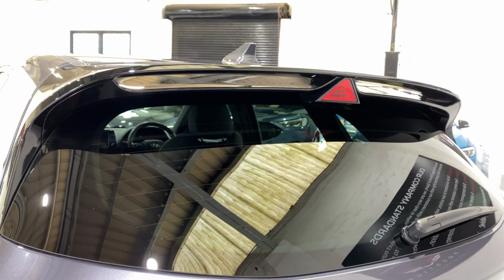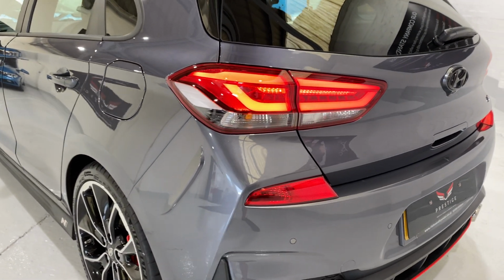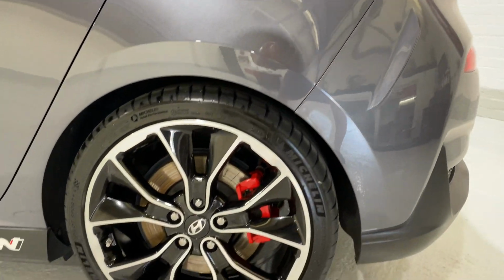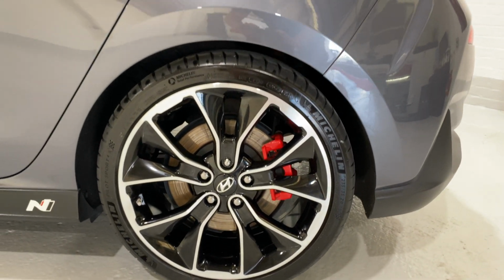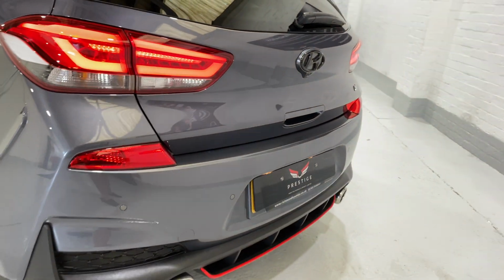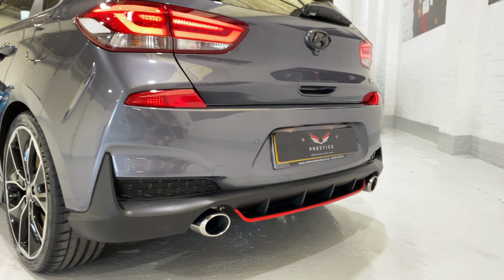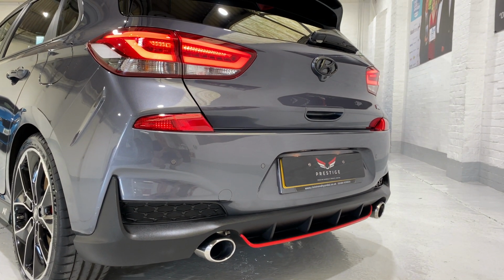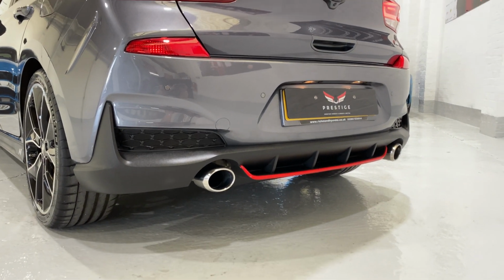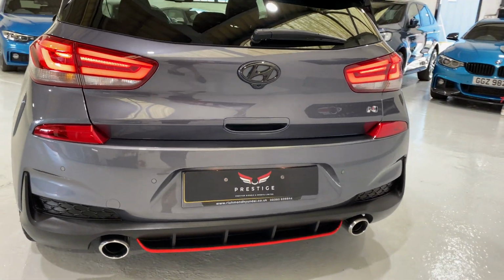Little brake light on the top there, I think that is. LED lights at the back. Show you this rear wheel, all in nice condition. Just come down and we've got rear camera on this car as well. Really nice details on the rear of the car as well.